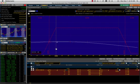We could widen this out a little bit further to make it a little bit higher probability of success, but we do like this range, and we think we're already giving ourselves a nice bit of cushion. So we're going to try and take advantage of this higher credit. And we don't intend to hold this to expiration. We'll intend to hold this a week and a half, 2 weeks, and take advantage of some potential decay, assuming that this trade works for us.